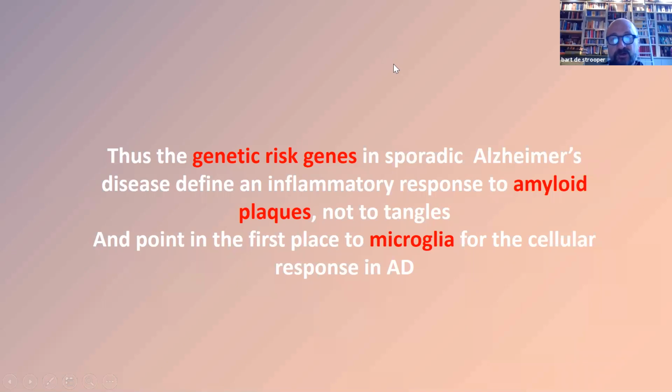So the conclusion of this story is that the genetic risk genes in sporadic Alzheimer's disease define an inflammatory response to amyloid plaques, much less to tangles, and point in the first place to the microglia for the cellular response in Alzheimer's disease. Obviously, this is an oversimplification. I'm just saying that microglia are an important part of the cellular response. And as we will see later on, we also have data showing the involvement of other cell types, as I indicated in my introduction.